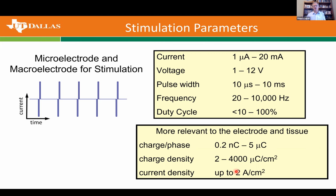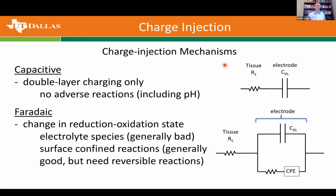And so how do we deliver the charge across the interface? Well, there are 2 ways to do that. One is by capacitive charging and discharging of the electrode double layer. What that means is we have electrons in the metal, we have ions in the tissue, and they accumulate or charge or discharge at the interface between the metal and the tissue without any chemical reactions going on. And that's called capacitive. Capacitive charging is really preferred in many respects because there are no side reactions going on.